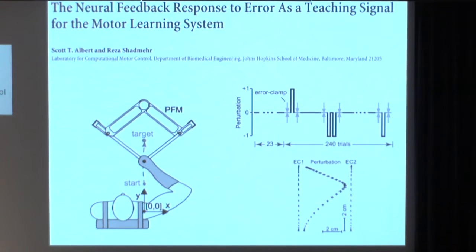Okay, and then you see how the movement deviates from the straight line, is this thing here. And then you have an error clamp trial again. And then what they do is they measure EMG. So in this trial, they get the baseline EMG. Okay. Then the difference between the EMG in this trial and this trial, they operationalize as the measure of the feedback response.